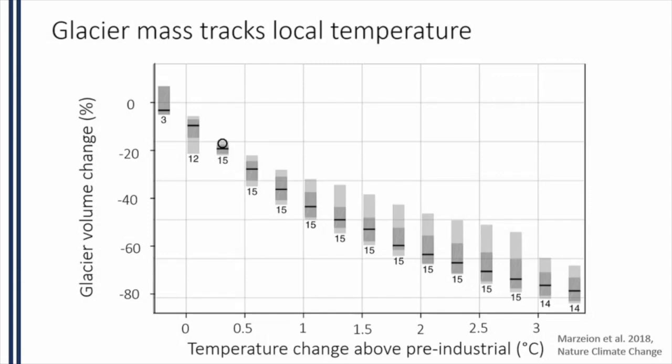So then the key assumption is to say mountain glaciers are small enough bodies of ice that it's not a terrible assumption to say that over a 100 to 200 year time step, mountain glacier volume is in equilibrium with temperature. So we don't have volume, but we have temperature. So let's scale the 1900 mountain glacier volume up and down following local temperature.